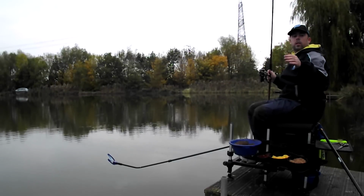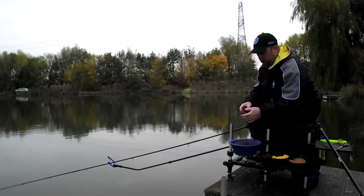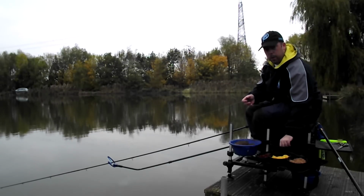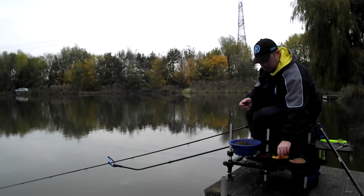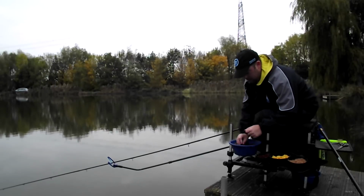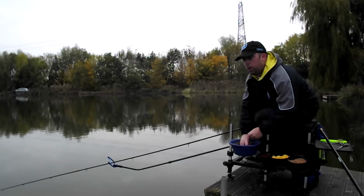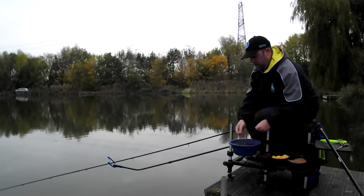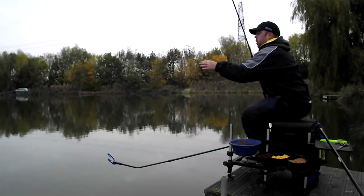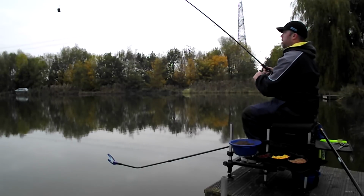The thing about the feeder is it can slide out the way, and it's not creating any tangles. It's not getting hooked up in your hook link. It's just free to spin around, and it really is a good way of fishing a cage feeder. I remember fishing as a kid and having a cage feeder tangled up, an absolute nightmare. Fishing it this way is so much easier. It's just not constantly in your hook link. It's a lot easier.